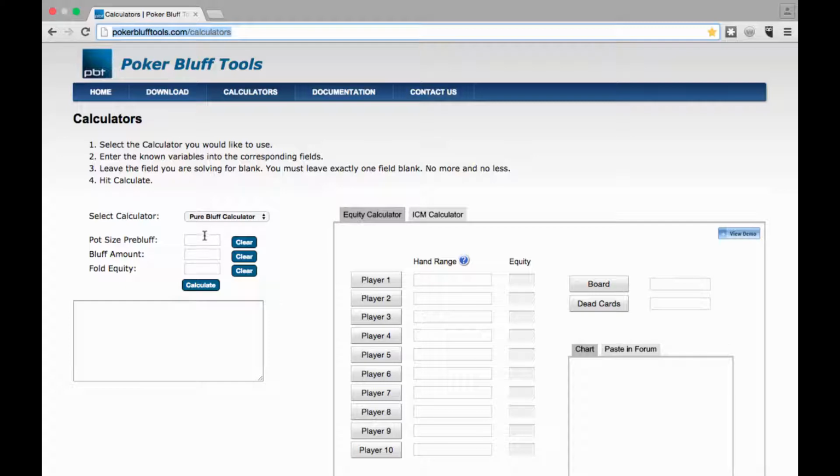So in this situation, the pot size pre-bluff was 1225. The main pot was 825, and our opponent's bet was 400. And then the bluff amount was 2500. Leaving a variable open for calculation, we hit the calculate button and discovered that we need our opponent to fold 67.11% of the time on the turn if we have no chance of improving.